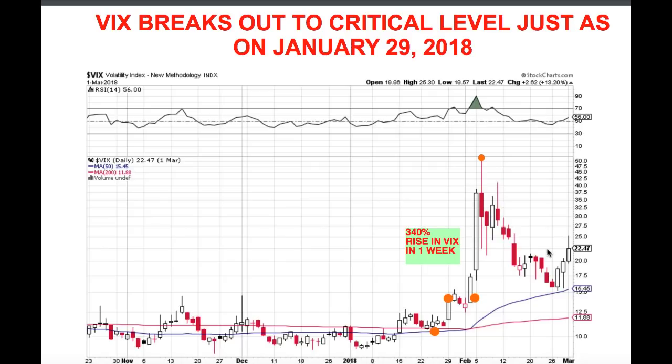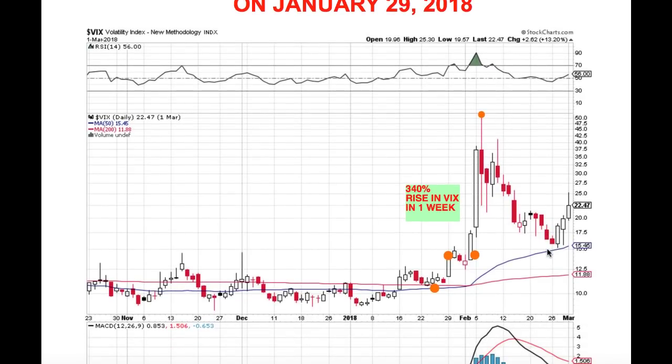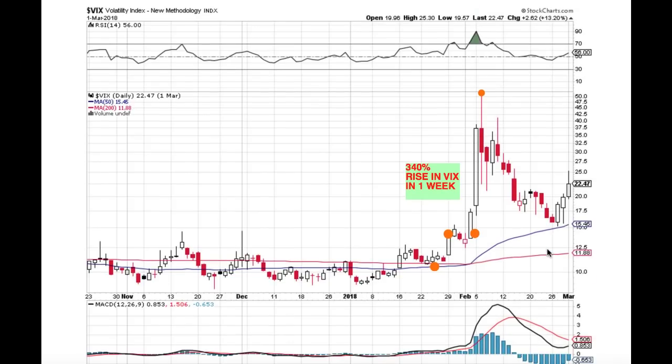Guys, let me show you this. This stuff is 100% real, and if you trade it the right way, these are the kind of trading opportunities that are a trader's dream. This is a day trader's dream because you get to play the market on both sides. So here it is. VIX breaks out to critical levels right now as it did on January 29th. Now, what are these critical levels, Leonardo? Just tell me what they are. Here it is, guys. As you can see, VIX is trading sideways.